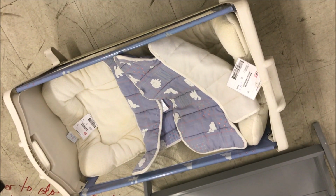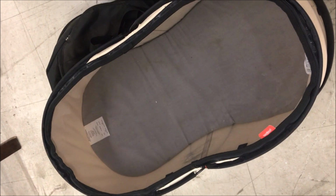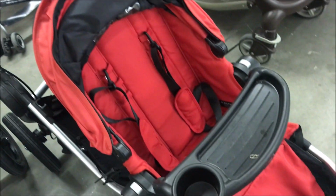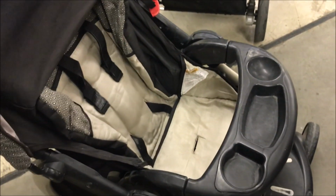Really cute rocker by Graco bassinet. It's a Phil and Ted's Nest bassinet. Yes, that's a screen top. Great for summertime. It's a double stroller with the toddler in the front and the infant in the back with the car seat. This stroller is $15.